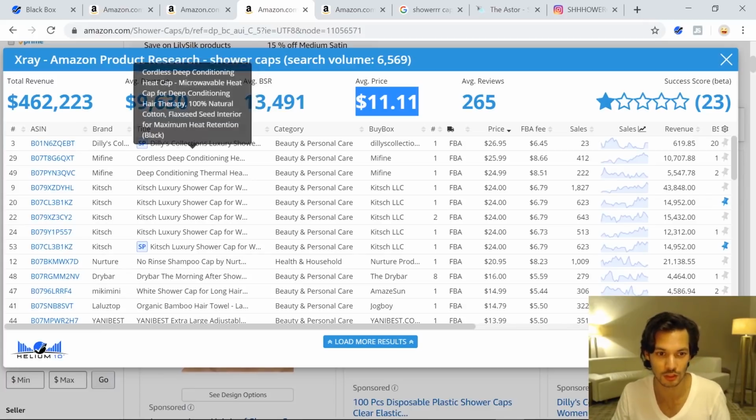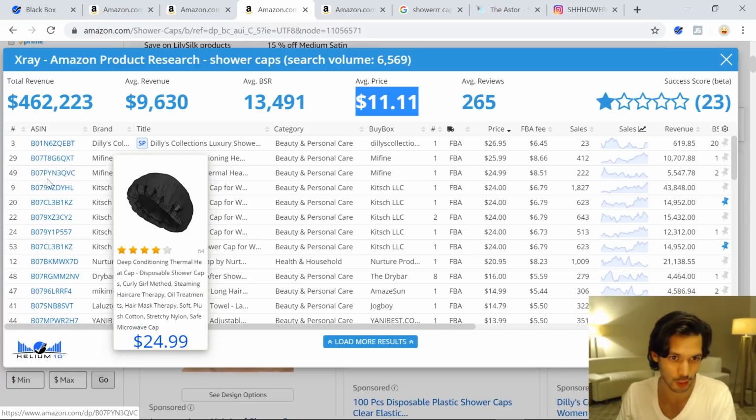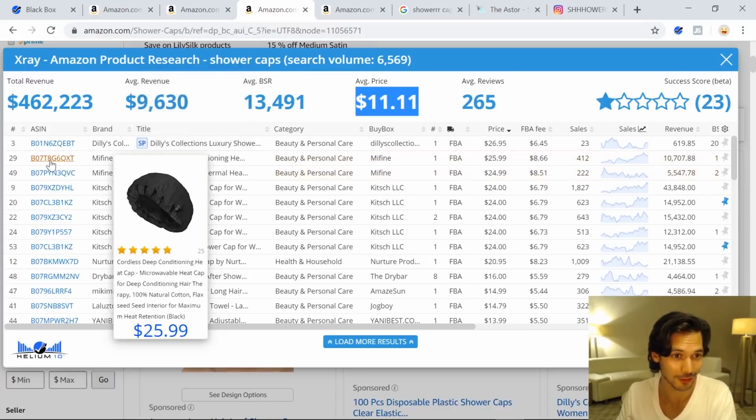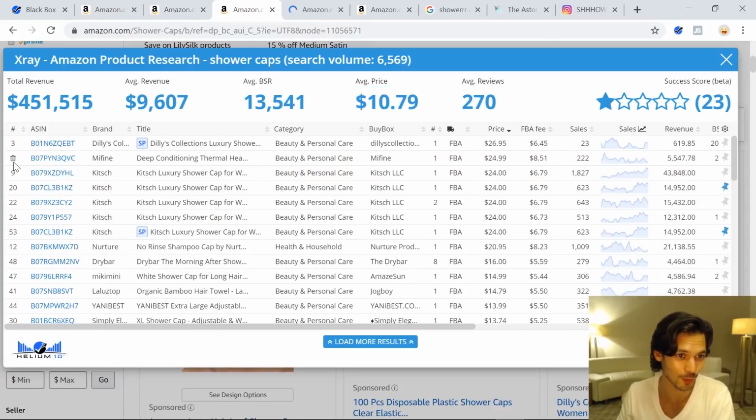I want to look at just the organic ranked products for this keyword. And this one is a deep conditioning heat cap, so that is a different product completely. I want to bin both of those. They're selling well, maybe I could look at them actually. I will, I'll open them in a new tab. But for now, for the purpose of looking at shower caps, I want to remove them.